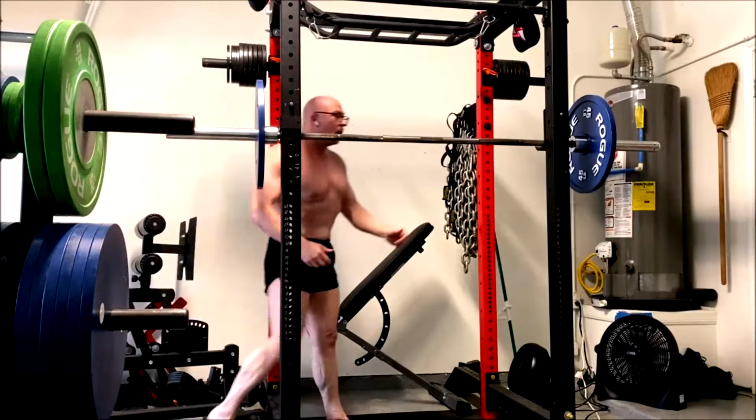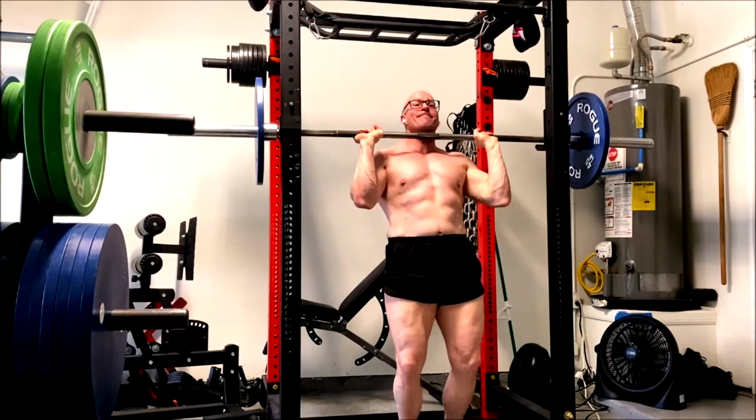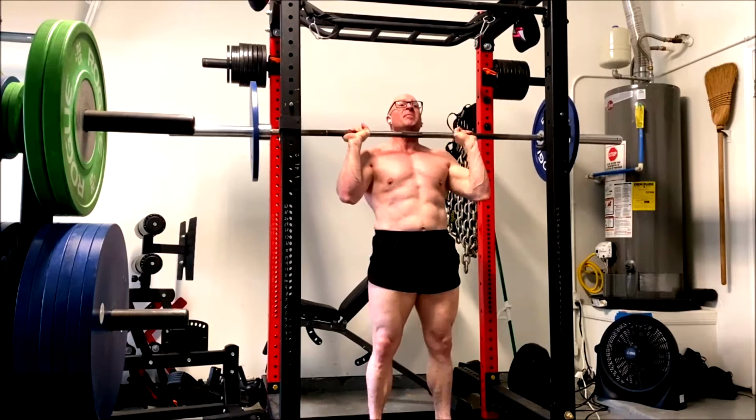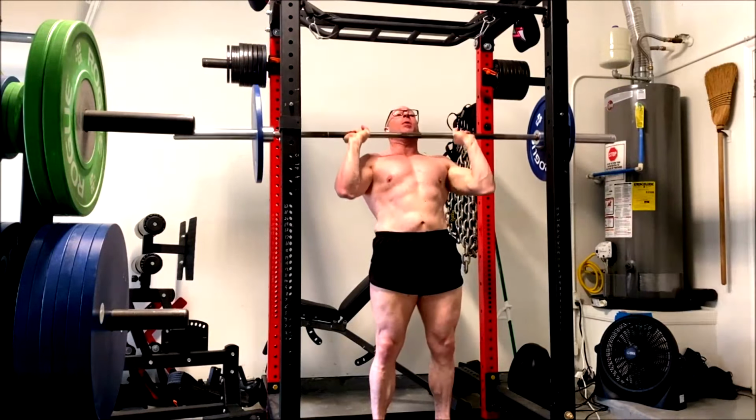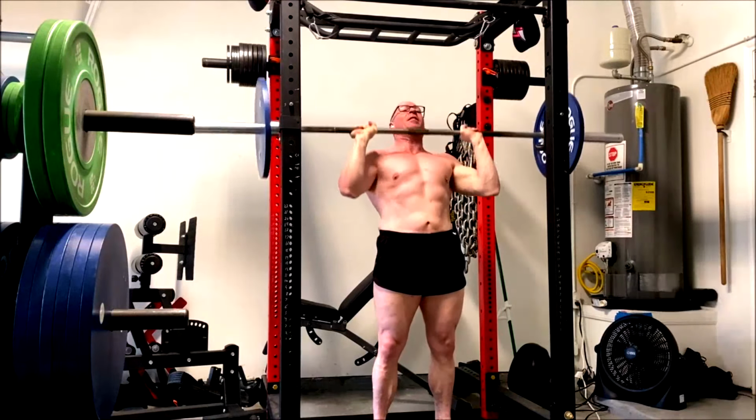I'm going to work with the range of motion I have because it feels good. I feel a ton of shoulder. My delts feel good on it. Everything feels good on it. And it's a great way to start my shoulder days. So I'm just going to work with what I have and continue to get stronger at it.